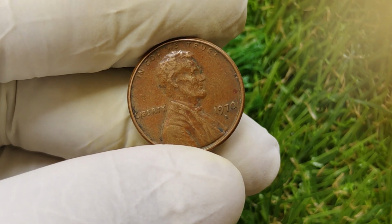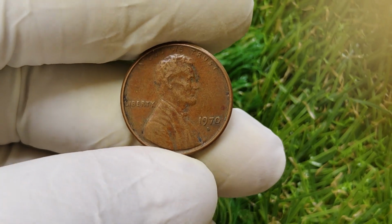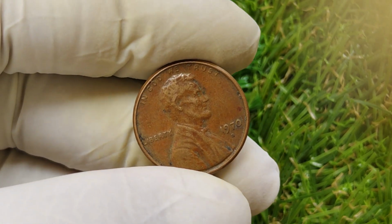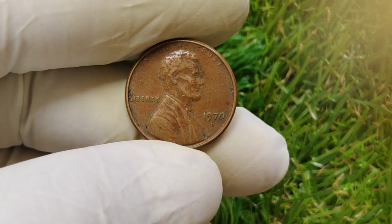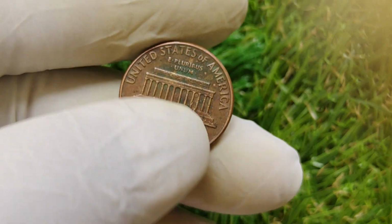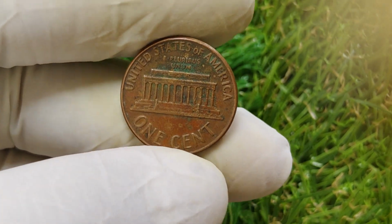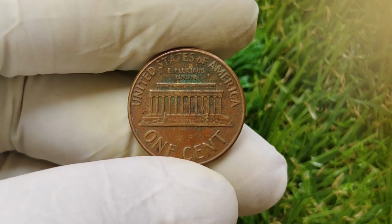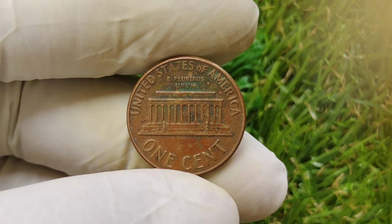The most valuable examples are the ones that not only are in excellent condition but also display full red coloration. That is because copper coins, like pennies, tend to tone and darken over time. A red designation means the coin still has 95% or more of its original red mint luster. This is extremely rare after more than 50 years unless the coin was well preserved.